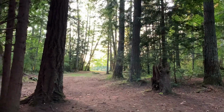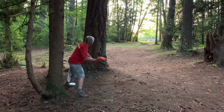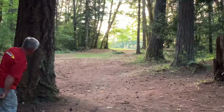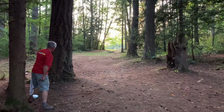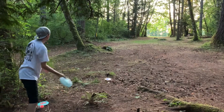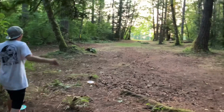BJ, this is pretty ideal, maybe a little bit further forward or further to the left. And then this is something that needs to be documented. This is a Paul Wright forehand. This does not happen very often. And he did it twice in one round. I don't remember where the other one was, but I forgot to record it.